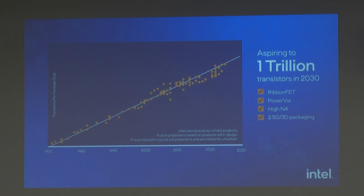I mean, it's kind of hard for the mind to conceive that you can put that onto a piece of silicon about an inch or two square.